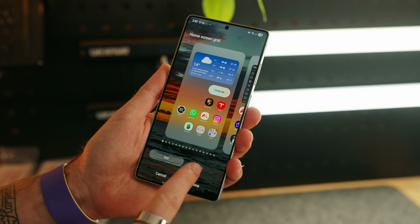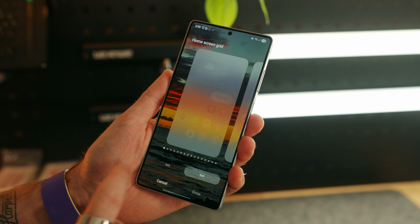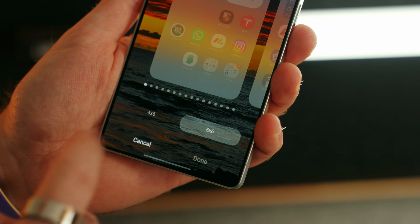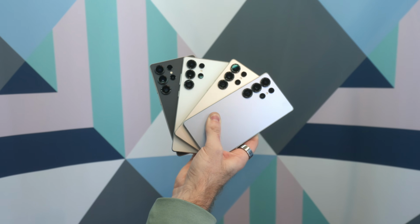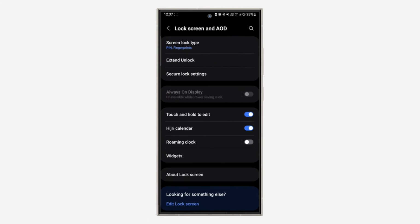In terms of customization, you can get so much more from these phones. You can customize the number of rows and columns and how big the icons are, whether they're round or square or hexagonal. You can download apps that allow you to customize things further. So there is just so much more customizability with Samsung phones, with the S25 Ultra, and with Android in general.